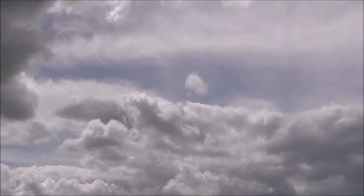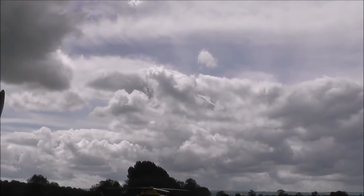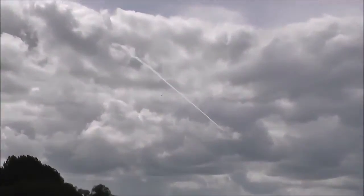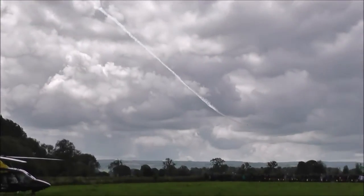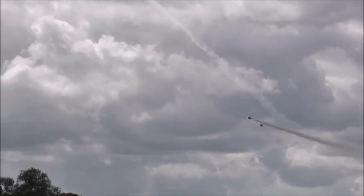Looking right with the smoke on is Red 7. He's chased down by Red 9. Now these 4 aircraft are closing at around 850 miles an hour. They're down to 100 feet. Get your cameras ready now for the amazing Jippo Plus.